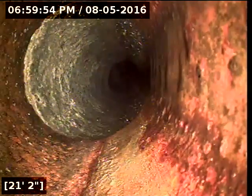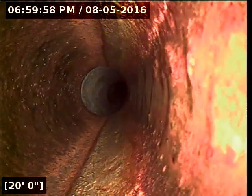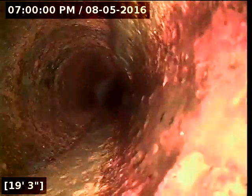At the time that the line needs updating, that would be the ideal time to take care of that joint out at the end. It's not causing any issues right now. There's no roots coming through it or anything, so it would be kind of pointless and a waste of money to do that. We've got great flow all the way out to the main lateral.